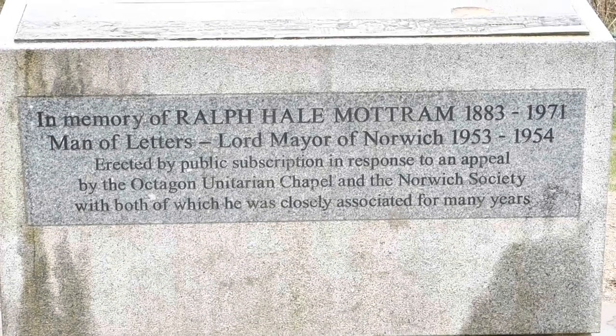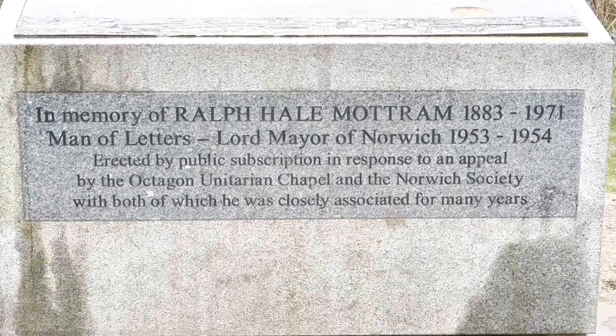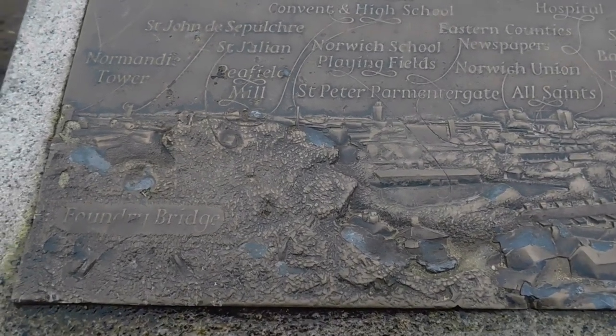Now, what I earlier called the concrete box. There's a picture on top of the skyline and what all the individual places are. Here it is, very cleverly made.